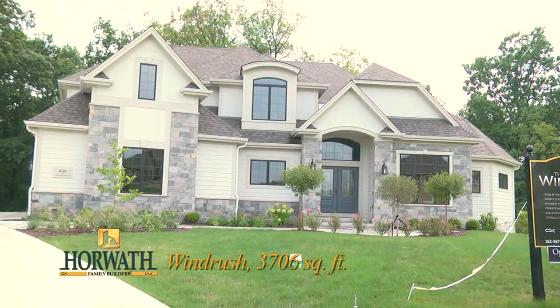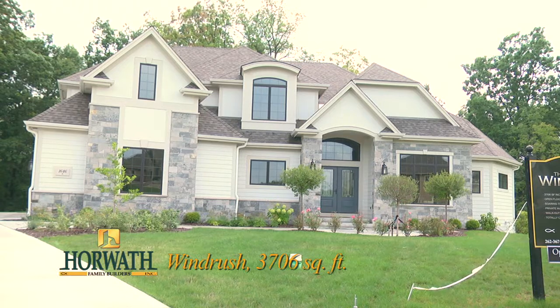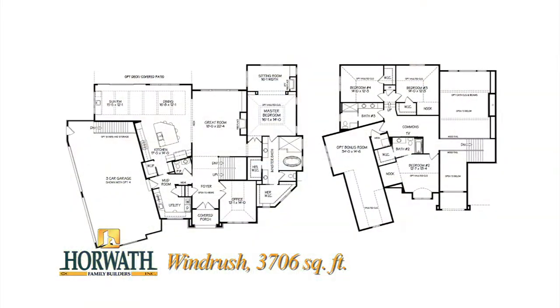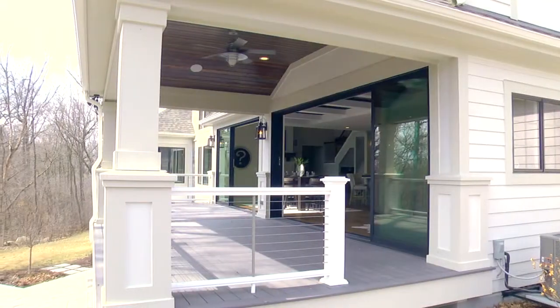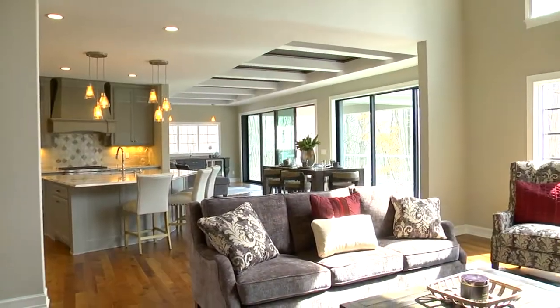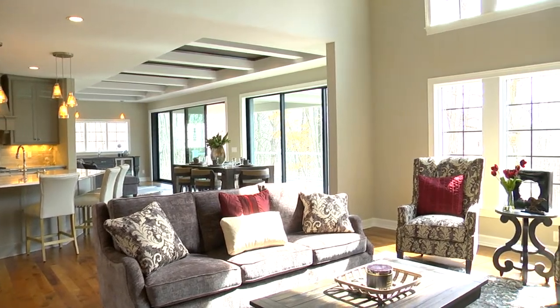Quite amazing. Let's take a look. The Windrush exterior makes a stunning impression when you first see it. It's open, fresh, airy, and light with huge patio doors and an optional covered patio or deck. The inside is as breathtaking as the exterior.